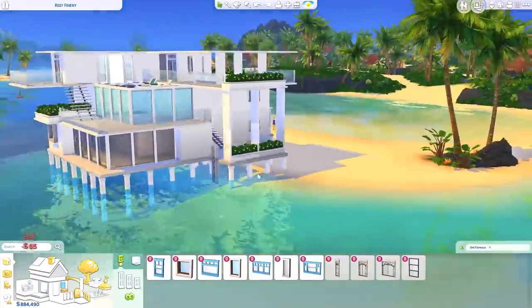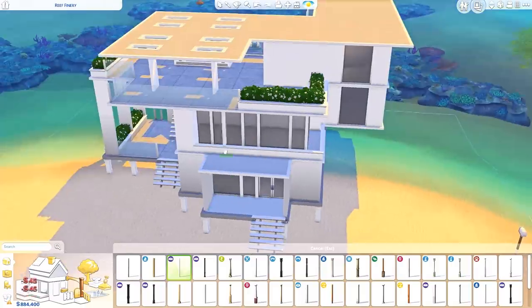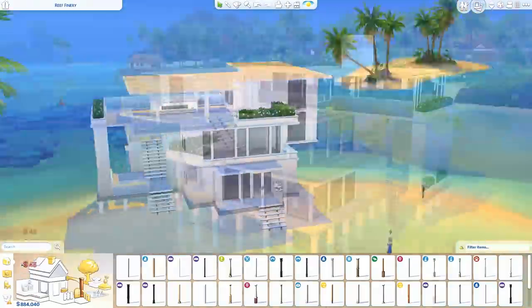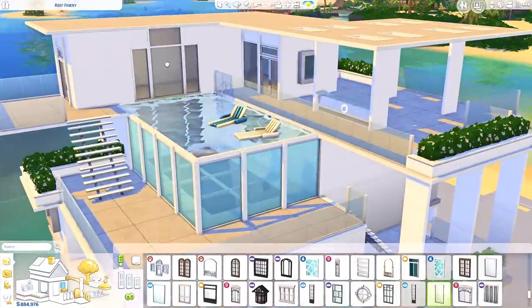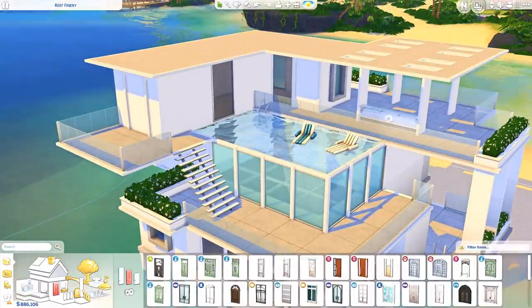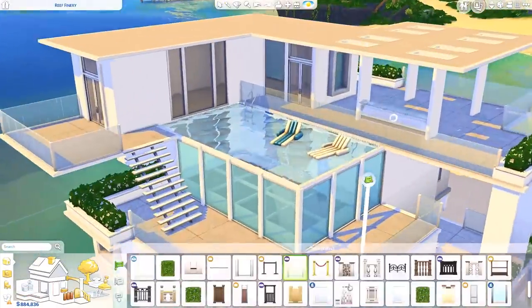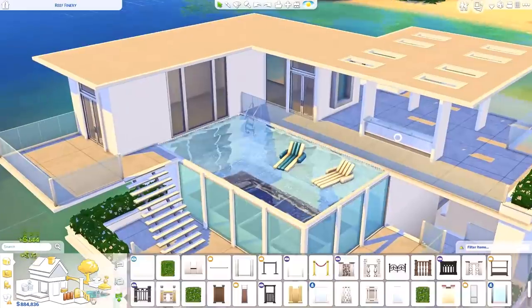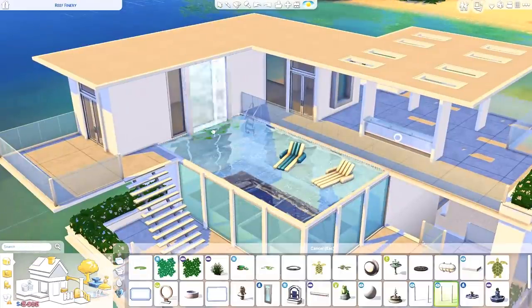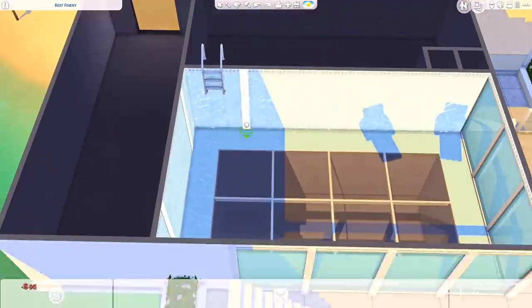I added a lot of grays here and there. I added a little bit of black as well. And I added so many plants around the house, like on the walls as well. I changed the color of the window glass too, so it's kind of teal tinted, because I think that goes really well with the surroundings. It kind of matches the water a little bit. So I did that and basically just decorated the whole place.